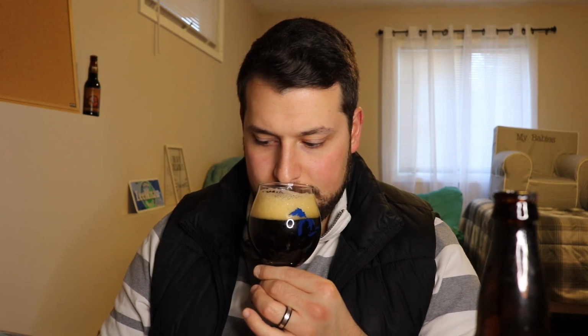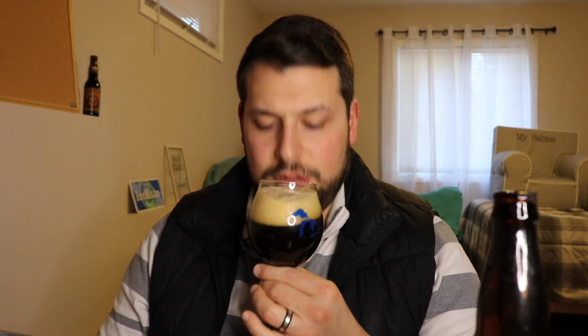Coffee, man. Coffee for days. A little tinge of aluminum. Dark roasted coffee, espresso, dark chocolate, milk chocolate. Roasty, toasty goodness. Little dark raisin in there, just a little bit, but it's outshined by the coffee, by the roasted molasses, all of that good stuff, just outshining it by a mile.